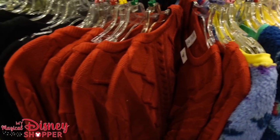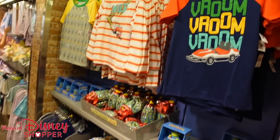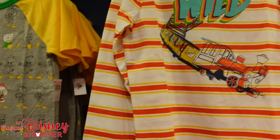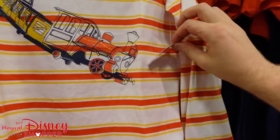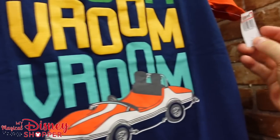So lots of really great things there. We're gonna take a quick pan through the kids' clothing as well, show you what's available. Now, kids' clothing, they generally have every size available, especially the larger sizes for whatever reason. And kids' clothing, $14.99 for those. Big Thunder shirt for $10.99. It was $34. A Tomorrowland Speedway for $14.99.